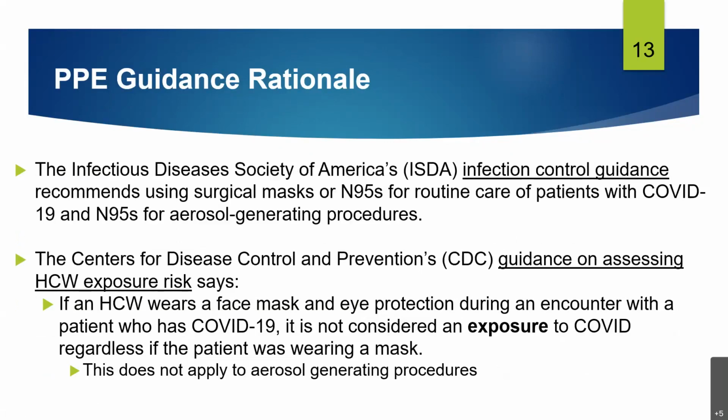And so the CDC also recently released a new updated guidance, for when we are going into more of a containment stance, on assessing healthcare worker exposure risk. So say a patient had been in a facility that then subsequently gets diagnosed with COVID-19, when one is going about contact investigation and looking for exposed people, if a healthcare worker was wearing a face mask and eye protection during an encounter with a patient who has COVID-19, that is not considered an exposure, and therefore that would not require a furlough or quarantine, whether or not the patient was wearing a mask. So that's another reasoning for this new guidance about the use of eye protection and masks.